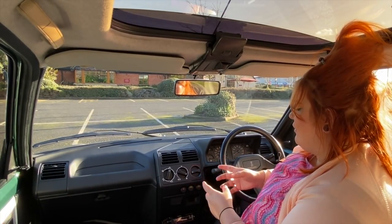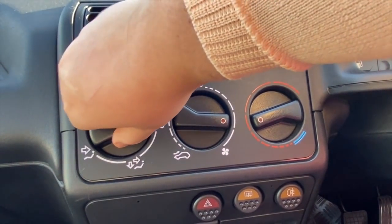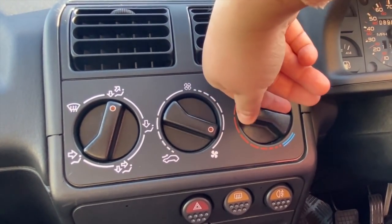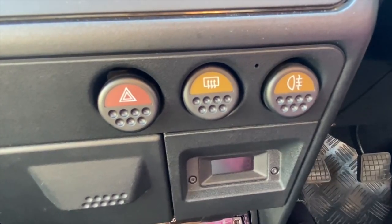Then we come down to the 3 dials that control our heating. You've got one for your direction, the speed, and the level of heat as well. Coming down into these three buttons here: hazards, rear screen and fog.